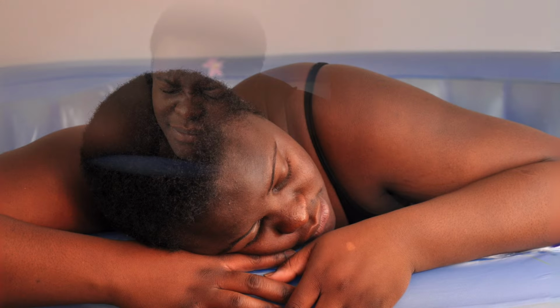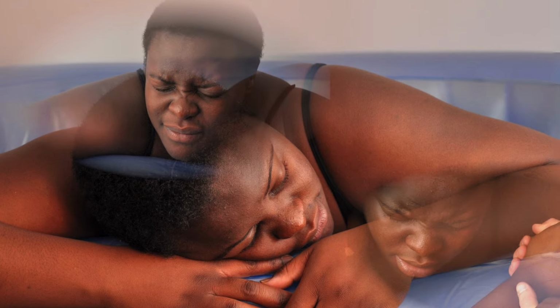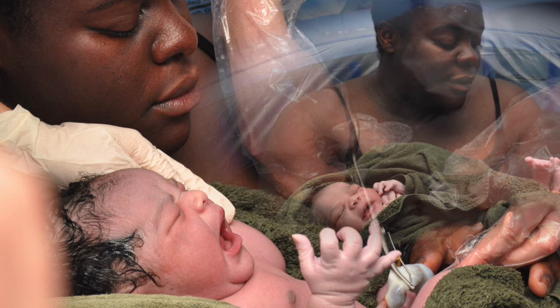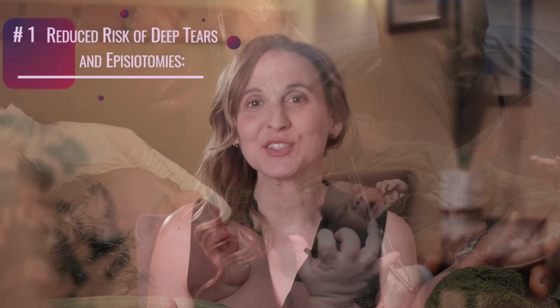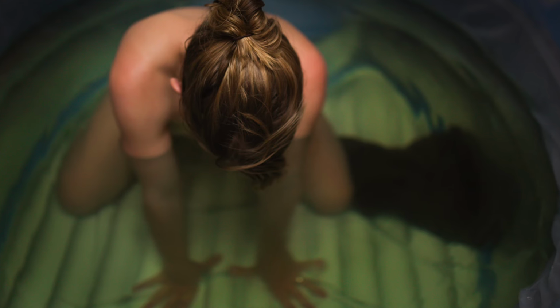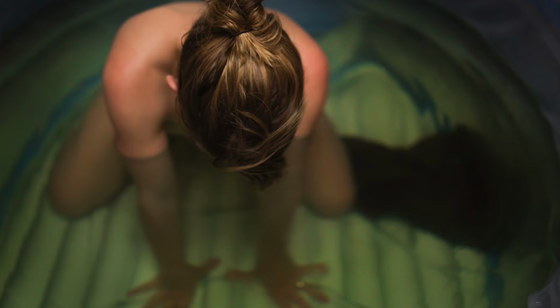Now, in addition to all the awesome benefits of being immersed in water during labor, actually giving birth in the water also carries some good benefits. So let's take a look at those. Number 1, reduced risk of deep tears and episiotomies. The warm water helps to soften your perineum, reducing the likelihood of severe tears, known as 3rd or 4th degree tears, and lessens the need for an episiotomy. This can lead to a more comfortable postpartum recovery.